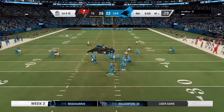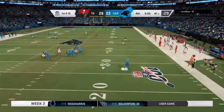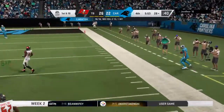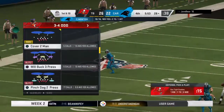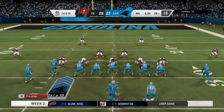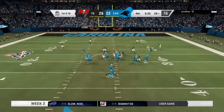On 1st down, Newton. And that's caught inside the 30. It'll go as an impressive 31-yard gain. So now then, the big play has him all the way inside the 30 now, 1st and 10.